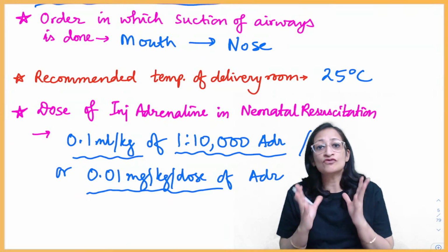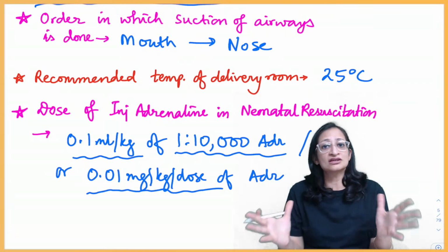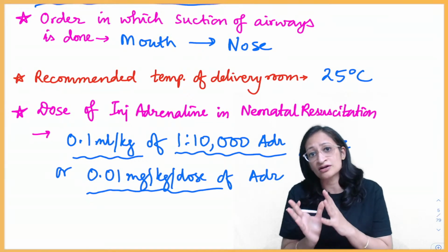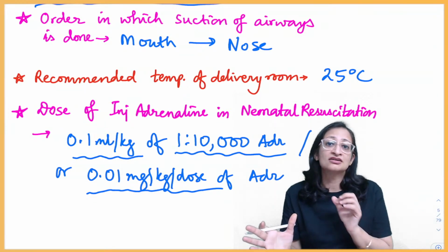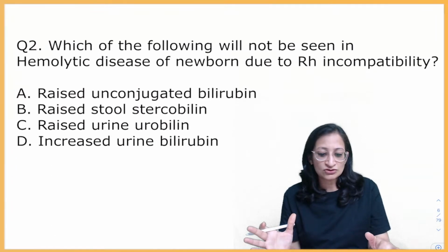So this is an example of how you have to read each of the important topics in detail. In this session, I have conglomerated questions from previous years' questions, to cover the important topics from pediatrics that are a must know and you cannot afford to miss before your exams, right? So moving ahead to the next question.